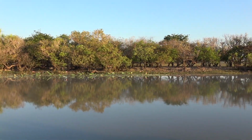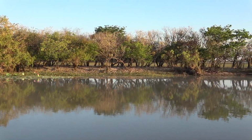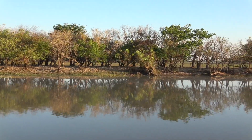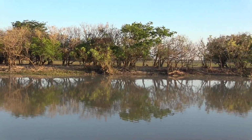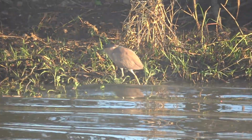They can go into salt water. They've got a little gland at the back of the tongue. They call the lingual gland. That sifts out salt water. But basically, they prefer to be in these fresh waterways, walking right on the water's edge.